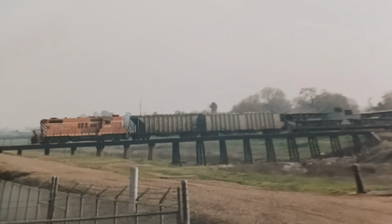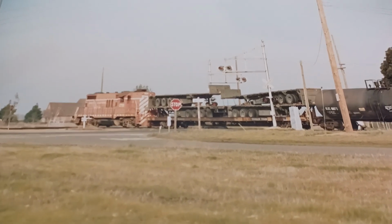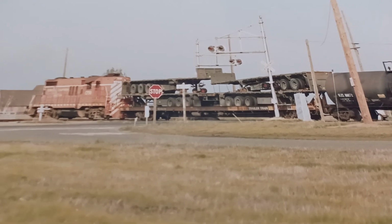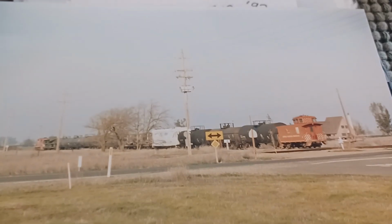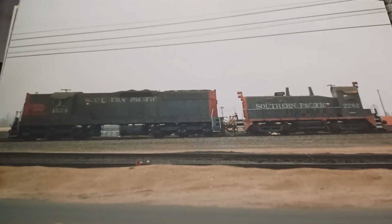Old pic back in '92. CCT. Ooh, got some trailers. There's an Army depot there in South Sacramento, it's called Polk, and that's probably where those trailers are going. Hey, train doesn't get any longer than that. Kind of a cool shot. This is probably in Roseville.